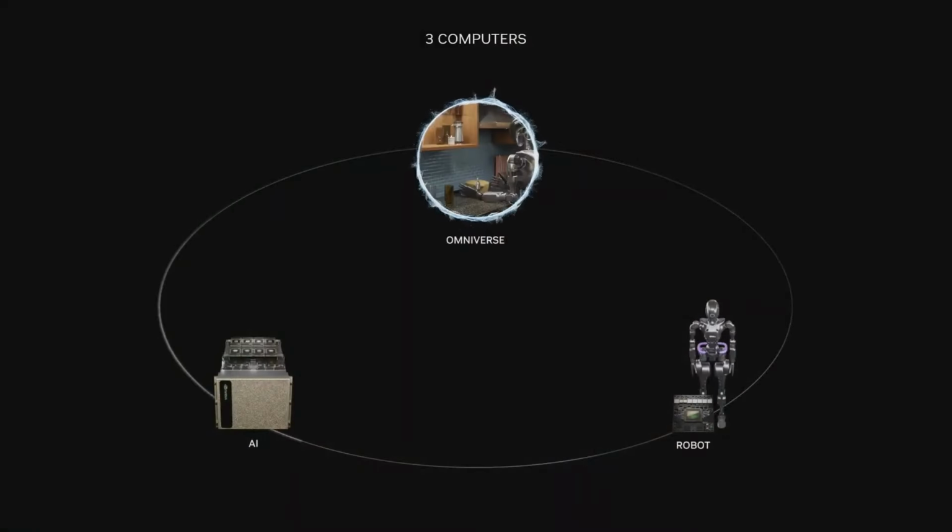The next wave of AI after that is called physical AI. And this is really, really quite extraordinary. This is where we're going to need 3 computers. One computer to create the AI, another computer to simulate the AI, both using for synthetic data generation, as well as a place where the AI robot, the humanoid robot or the manipulation robot, could go learn how to refine its AI. And then, of course, the third AI is the computer that actually runs the AI. So it's a three computer problem.